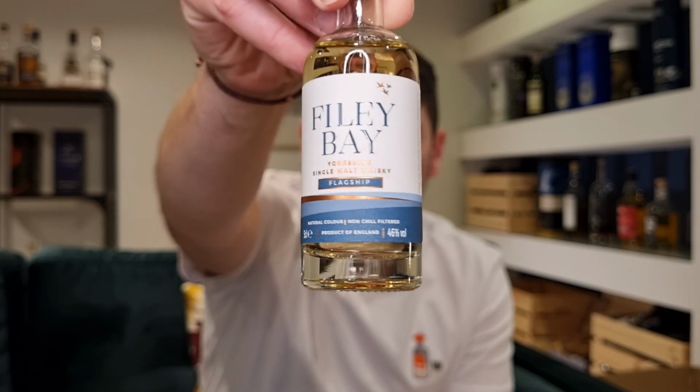Now, I got this sample as part of a tweet tasting recently, so as always, just because this sample was provided does not mean it will be getting a favourable review as a result. I always like to say that, you know that.